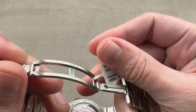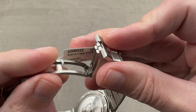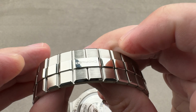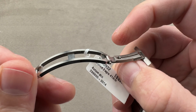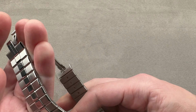We have a deployant clasp here, double deployant with a friction fit. We will demonstrate how that works. One side closes, and then it's a sequential close. The other side closes over that, just like that. Snap it shut, and you're good to go. Pop it open, and you can see the construction is quite conventional, and it has a well-considered curvature, so it traces the curved underside of your wrist.